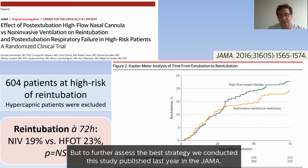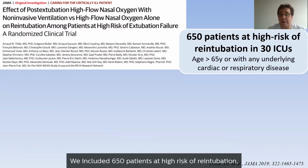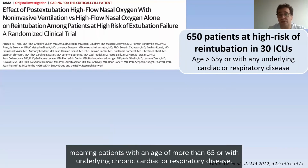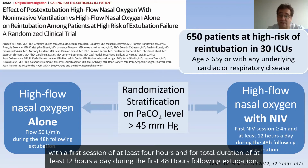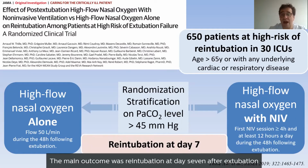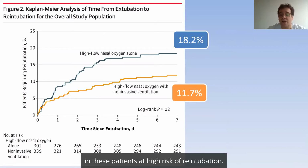But to further assess the best strategy, we conducted this study published last year in JAMA. We included 650 patients at high risk of reintubation, meaning patients with an age of more than 65 or with underlying chronic cardiac or respiratory disease. Patients were randomized and received either high-flow nasal oxygen alone or high-flow nasal oxygen with NIV, with a first session of at least 4 hours and for a total duration of at least 12 hours a day during the first 48 hours following extubation. The main outcome was reintubation at day 7 after extubation, and we found that the use of NIV was associated with a decreased risk of reintubation in these patients at high risk of reintubation.